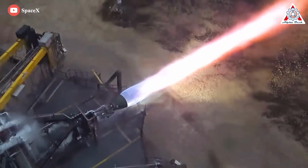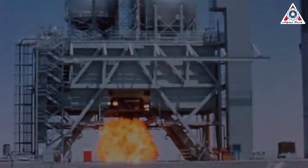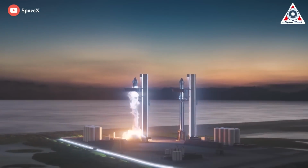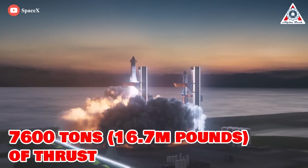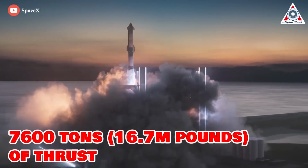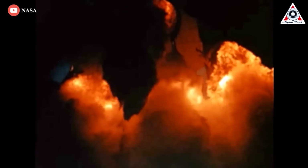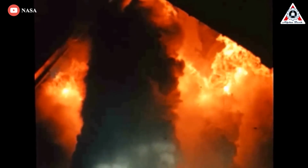A single Raptor 2 produces 510,000 pounds of thrust. To compare, the F1 engine had 1.5 million pounds of thrust. But the most important thing is, with all 33 Raptors at full throttle, Starship is producing 7,600 tons, or 16.7 million pounds of thrust at liftoff, beating the most powerful rocket. Saturn V uses 5 F1 engines in the first stage. Its power is extremely barbaric.